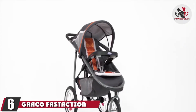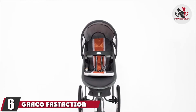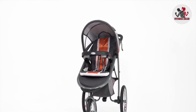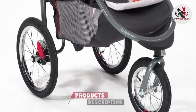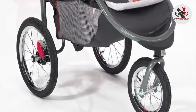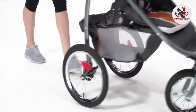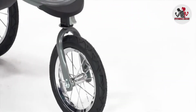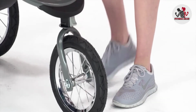The number 6 position is dominated by the Graco Fastaction Fold Gotham. This Graco Fastaction Fold Gotham is an ideal partner for all Graco Click Connect car seats to provide versatile application in a system that's simple to use while also offering the vital security for keeping your child safe. The three-wheel design comes with a front swivel wheel that allows for simple and comfortable switching between activities.